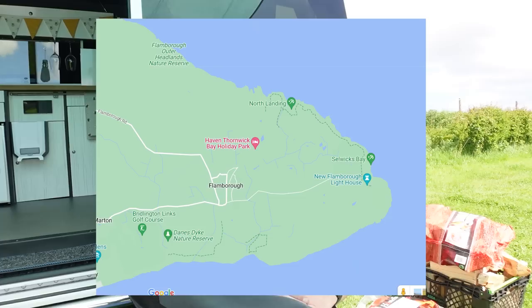We're kind of on a peninsula. I'll show you a bit of a map of where we're at. So there's like sea that way and sea that way, which is ace. And we're in Flamborough. It's not flat, it's not level. There's loads of level and flat spots further round down near the bottom and stuff. But so don't worry about flat and level spots.